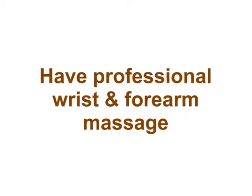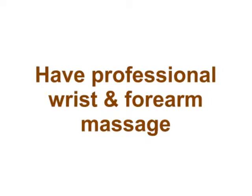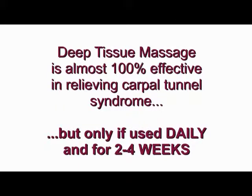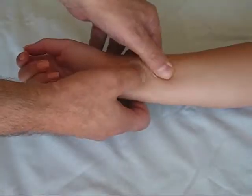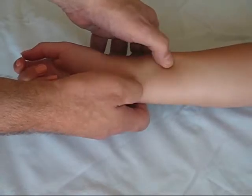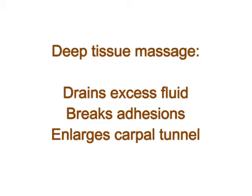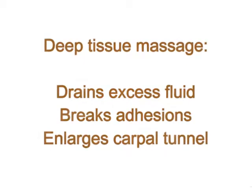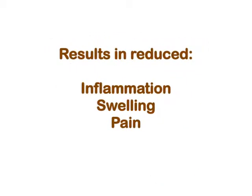Finally, get professional deep tissue massage of your wrist and forearm. In fact, deep tissue massage is nearly 100% effective in relieving carpal tunnel syndrome, but only if it's done daily and for a period of 2 to 4 weeks. But this isn't your everyday massage. It requires specific motions on the wrist and forearm that over time will drain excess fluid, break up adhesions, and enlarge the carpal tunnel. That reduces inflammation, swelling, and pain, and ultimately your carpal tunnel syndrome.